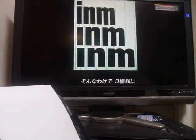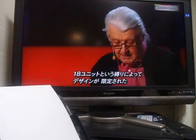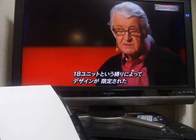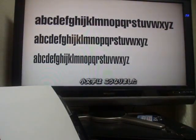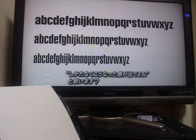In Helvetica compressed, extra compressed, and ultra compressed, this rigid 18-unit system really boxed me in. It kind of determined the proportions of the design. Here are the typefaces, at least the lower cases. So do you look at these and say, poor Matthew, he had to submit to a problem, and by God it shows in the results?